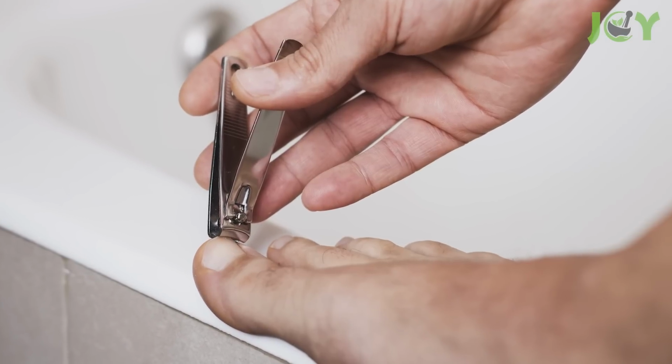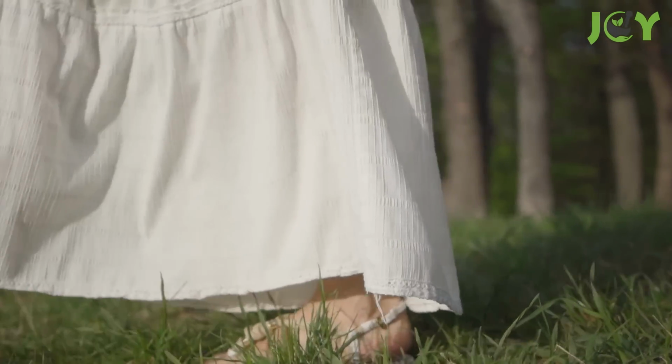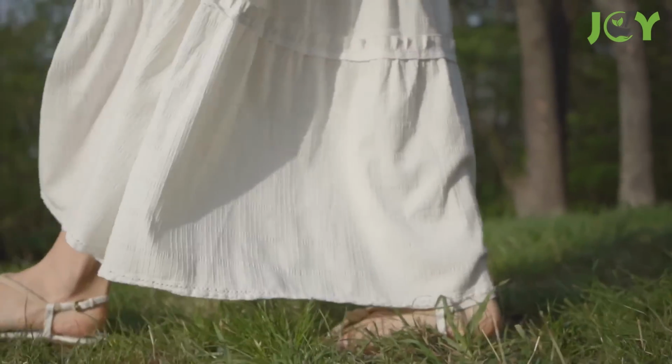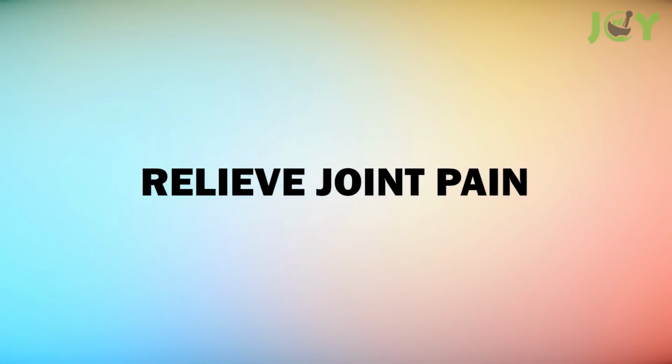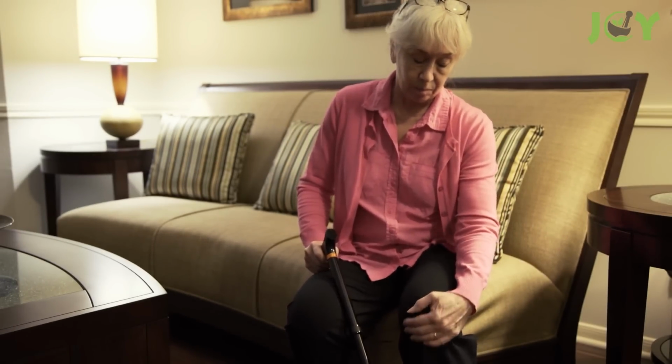Combine this hack with good foot hygiene, and you'll be well on your way to sandal-ready toes without needing expensive treatments. Number 4. Relieve joint pain. If achy joints are slowing you down, Vicks might be the quick fix you need.